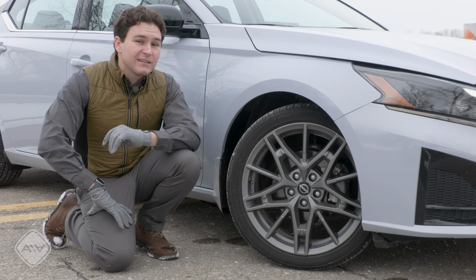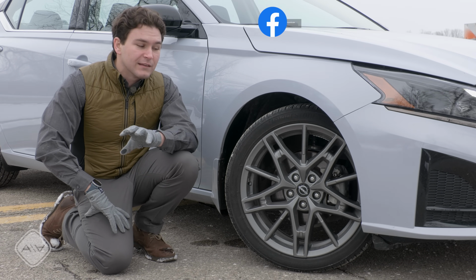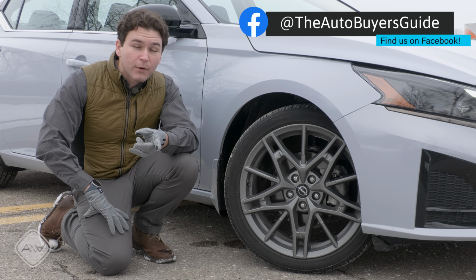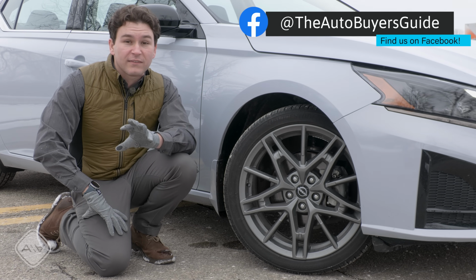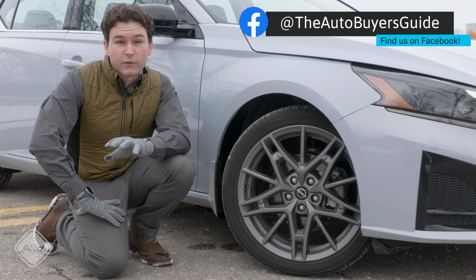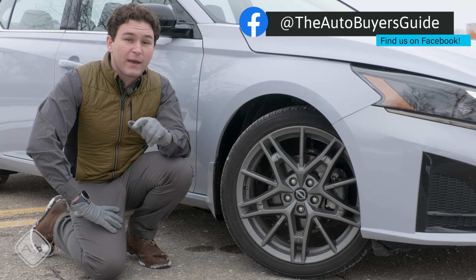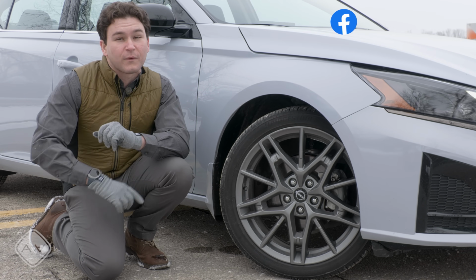These are the exclusive 19-inch wheels you get on the SR trim with the VC turbo. They are available as a dealer-installed accessory if you get the non-turbo SR trim, but that model actually has some really attractive-looking standard alloy wheels as well. So both of them are very nice looking for this trim level, and they fill the wheel wells really nicely. Again, 19 inches, and they ride on 235/40 Bridgestone Turanza tires.